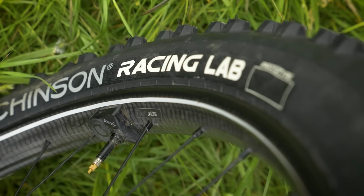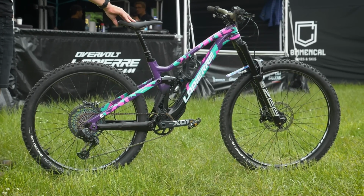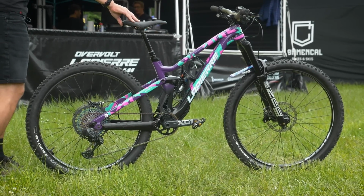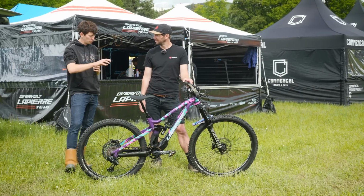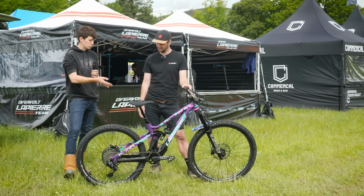As opposed to being a double wall rim, they're a single wall. So they move a lot more. They pivot around the spokes, so you get a lot more compliance. It's great over roots and for traction. The rim will move a lot more, so rather than being stiff and pinging out of corners, it'll just track the ground better.